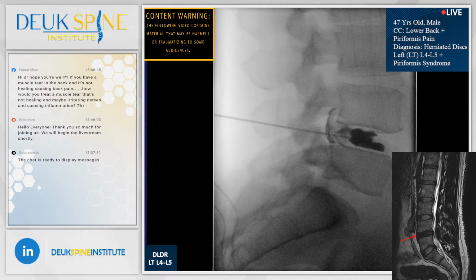He's traveled here with his wife from Canada because they don't offer surgery like this in Canada. As a matter of fact, they don't offer this kind of surgery anywhere in the United States or the rest of the world except here at Duke Spine.